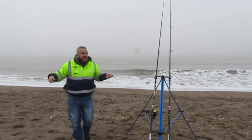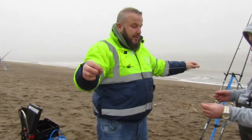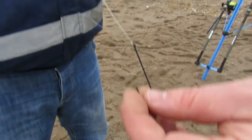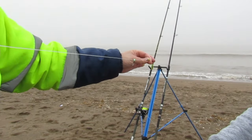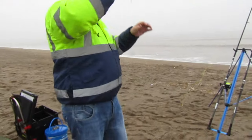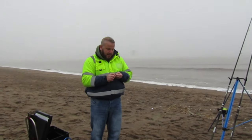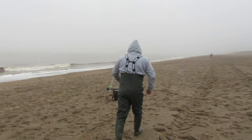So that's it. I'll leave the lads setting up. Hey, look, he's all excited. He's made another rig. Two up flapper. Is that what it is? It means nothing to me, but I'm sure it'll catch us some fish. There we are. Nicely modelled. That's it then. Get set up and see if we can catch some fish.